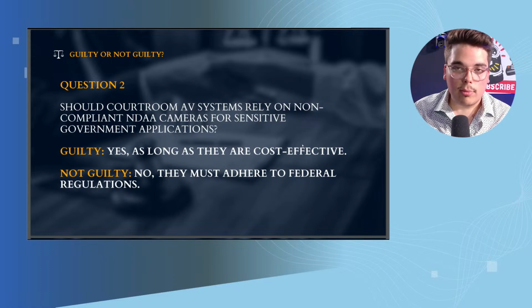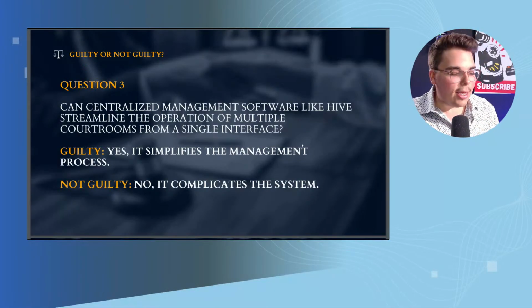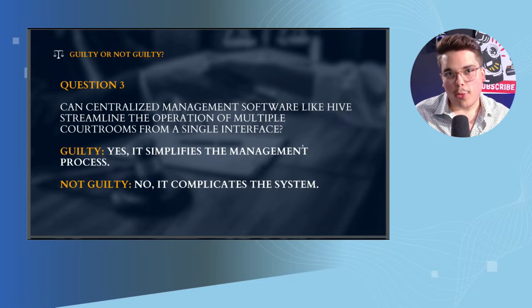Yes, it's simple. Hold on, say it again. Okay. Can centralized management software like Hive streamline the operation of multiple courtrooms from a single interface? Okay, I'm going to say guilty. Yes, it certainly can. Verdict is guilty. Yes, it simplifies the management. Hive is a great all-in-one platform that brings all of your cameras or different production spaces in one location.